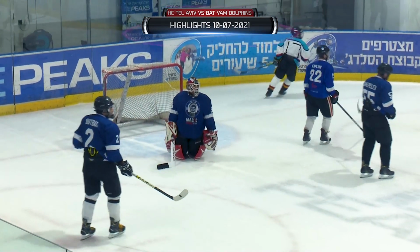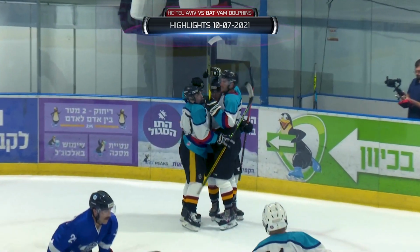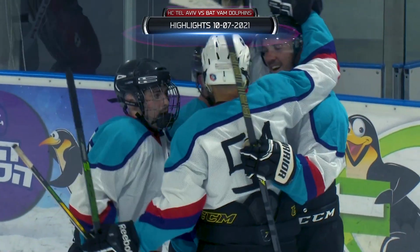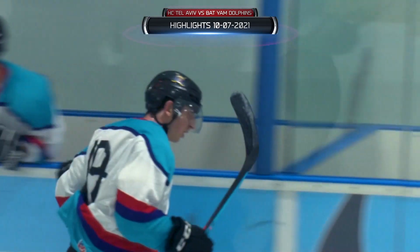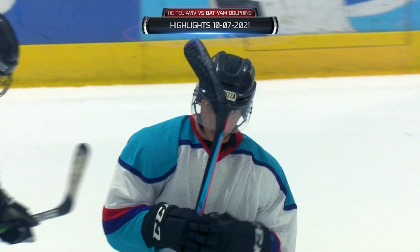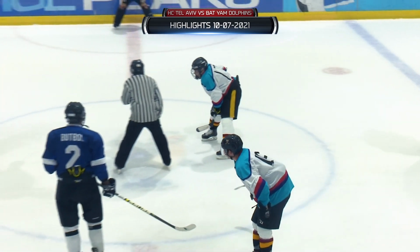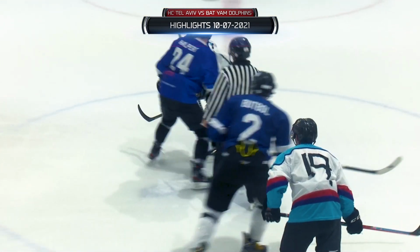Oh, beautiful goal. Wow. Great goal, Tel Aviv's first goal. Weaving his way through the center, great stick skills. Flick of the wrist, top corner, in and out of the goal. Beautiful individual move. Finally, Tel Aviv breaks through, ties the game up at 6:09 in the second period.